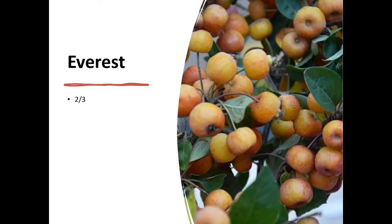Our next and final cultivar will be the cultivar Everest. This cultivar was bred for its beautiful foliage, and the fruit are often used in making jams, jellies, and wine. And this tree gained popularity due to its smaller size and ease of growth due to its disease resistance. Despite its name, it was actually named after a woman called Everest, not the mountain range.